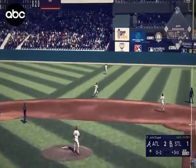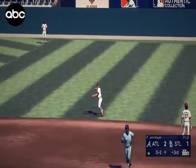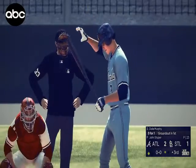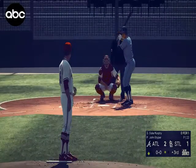Pulled high in the air out to right field, and that's taken in straightaway right. Will he try from second? And he'll make it up to third safely here with 1 away. Up next, Dale Murphy, 0 for 1 here in the early going.